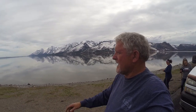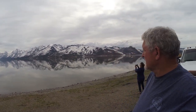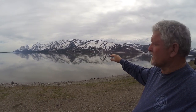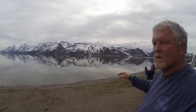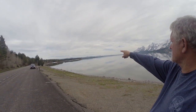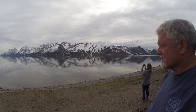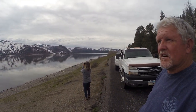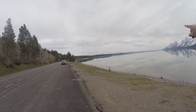Well, we stopped on the way down from Yellowstone, headed back towards the Tetons, and here we are at Jackson Lake. It's just a little bit windy, so the reflection's not coming out as good as it should, and it's a little bit cloudy, but sometimes you get what you get. But we're headed over that way. That's where we are camped, Toppings Springs. But we've had a really good day. We just saw a mama and three baby moose. Check out the pelicans flying.